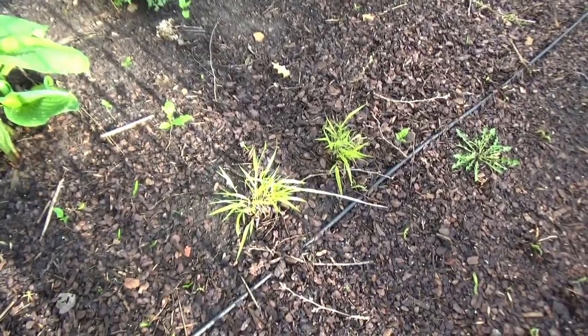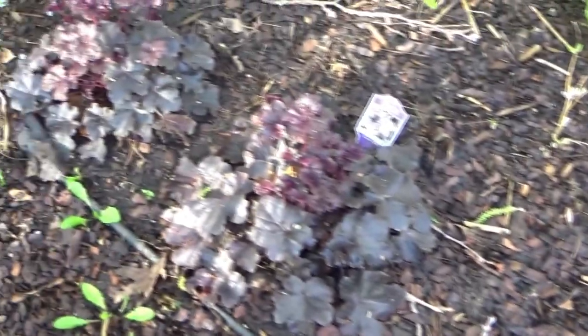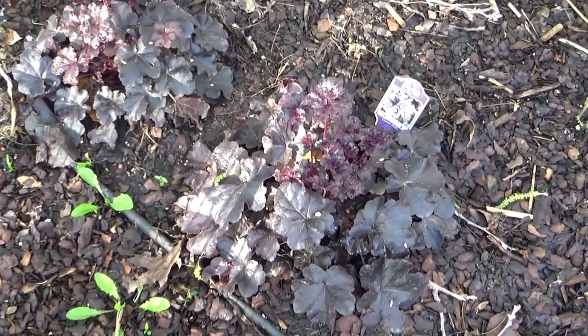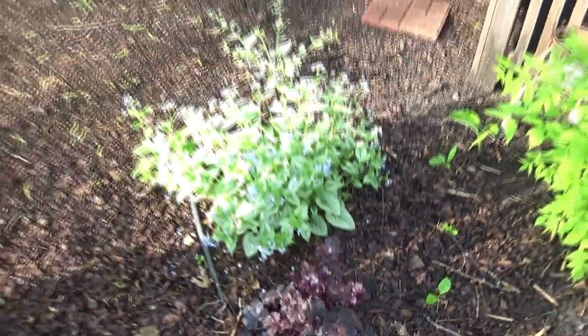And then the Hakone grass looks really good. And then this heuchera here is absolutely just amazing. Obsidian. I love it this year. Who knows next year? A lot of times heucheras for me are just kind of a short-lived perennial.